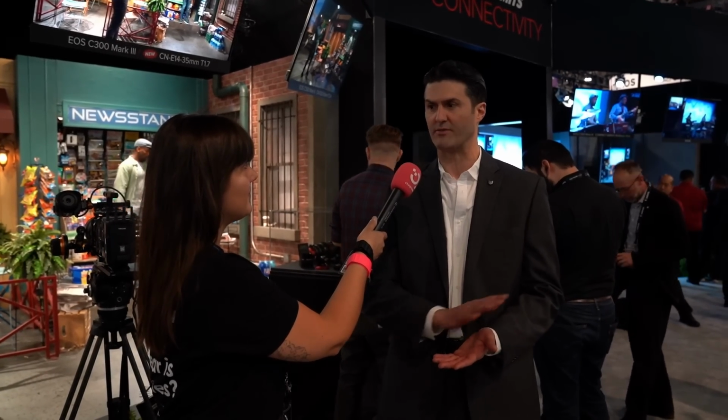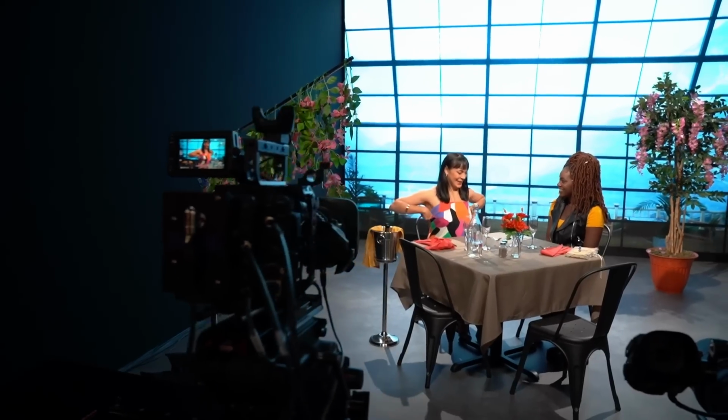The other big announcement, it was part of our firmware announcement for the Cinema EOS, is a new Clear Scan improvement on our Cinema EOS cameras, enabling them to shoot LED walls flawlessly. And we're demonstrating that with a virtual production demonstration over here.